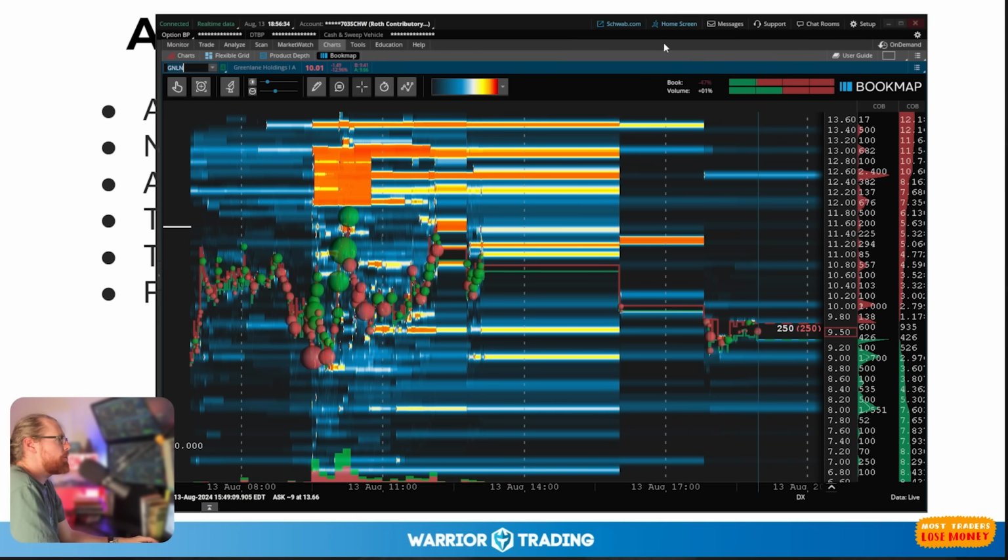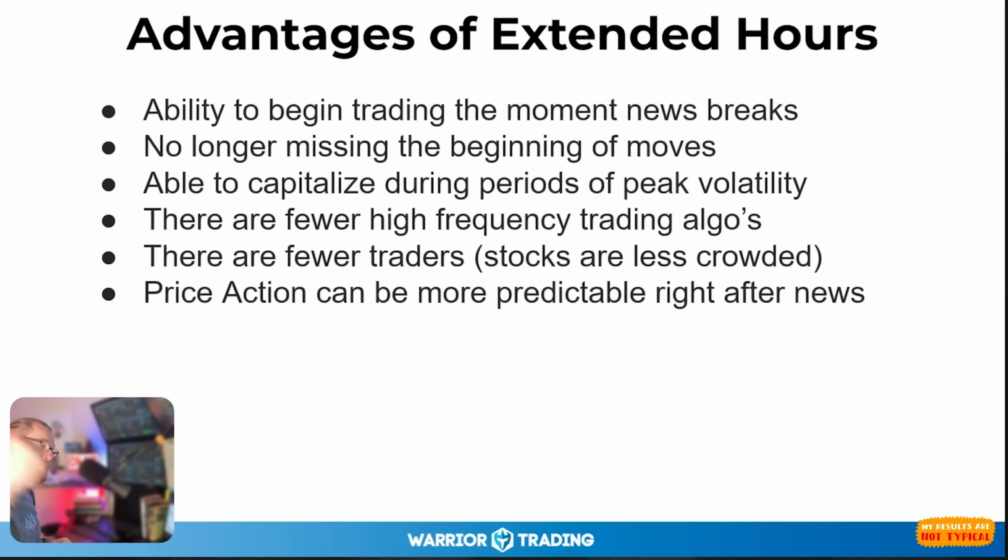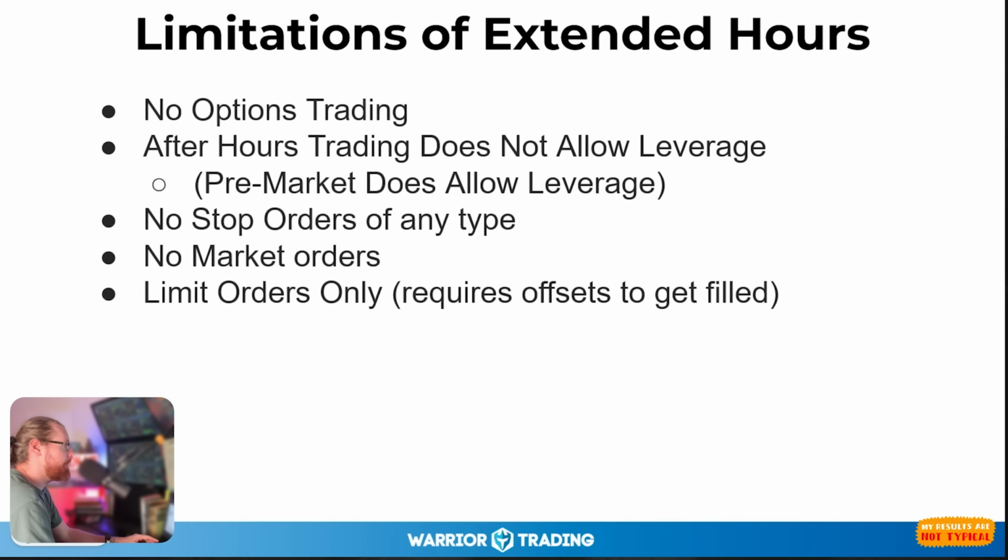So for that reason, during the periods of time when a company has breaking news, it's going to have peak volatility. High frequency trading algorithms are going to turn off anyways. And usually those news headlines are coming out pre-market and after hours. Most companies don't put out breaking news in the middle of the day unless it's critical. And a lot of times they'll halt the stock when the news comes out to give traders a chance to digest the news before they start trading. All right, so now you understand, I think, the advantages and limitations.